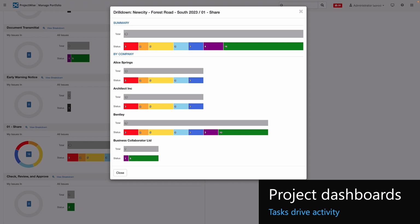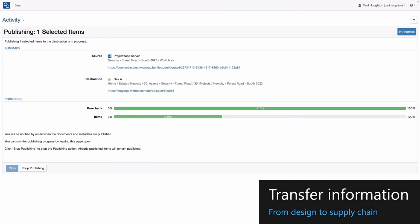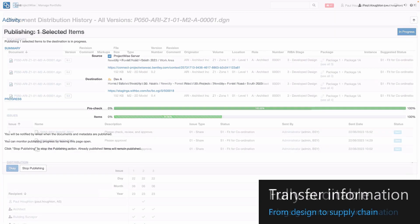And those workflows, they're driven by dashboards that assign tasks to people. So all I can see here is a set of companies, and they've got tasks, some of them overdue. So the project manager knows who to get in touch with, who to ask to complete their tasks to keep the project on track. It can also transfer information from design and out to the supply chain using sync.